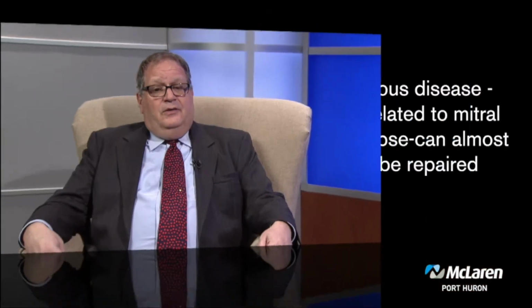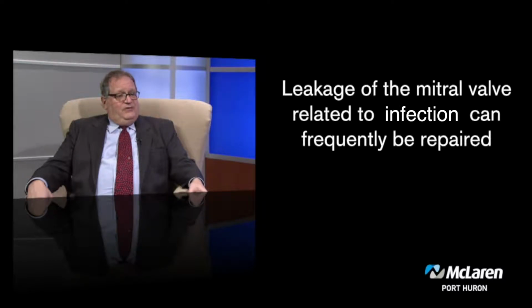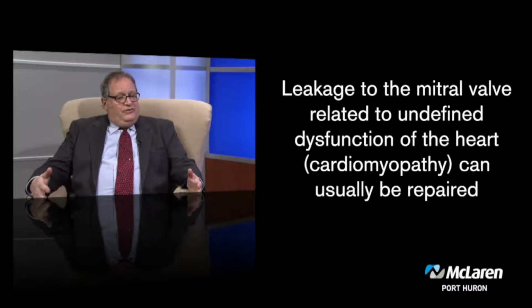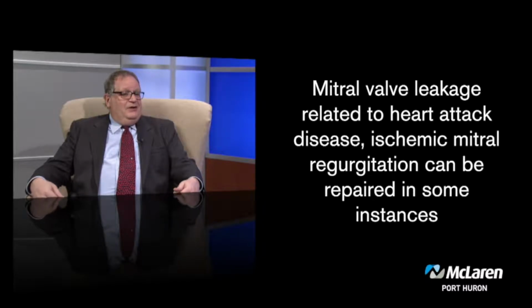In general, myxomatous disease related to mitral valve prolapse can almost always be repaired. Leakage of the mitral valve related to infection can frequently be repaired. Leakage of the mitral valve related to undefined dysfunction of the heart, what we call cardiomyopathy, can usually be repaired. And mitral valve leakage related to heart attack type disease, ischemic mitral regurgitation, can be repaired in some instances. And that's actually the most controversial right now in America, is how many of those patients should be repaired and how many should be replaced. And that's an area of active research.